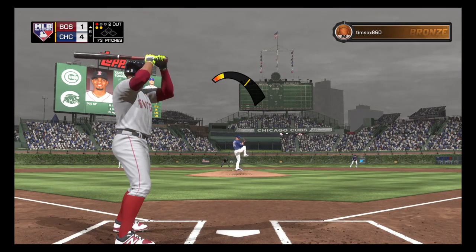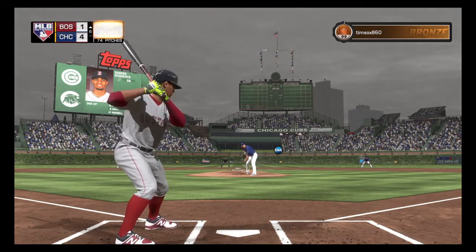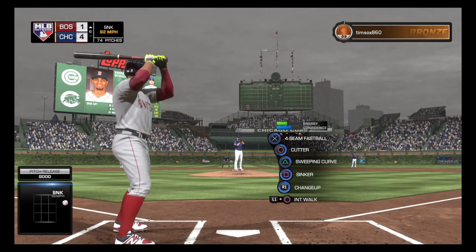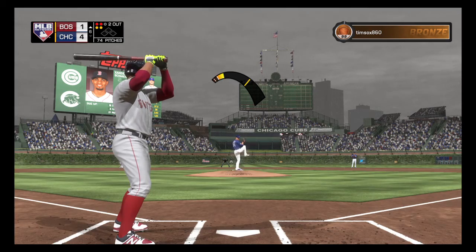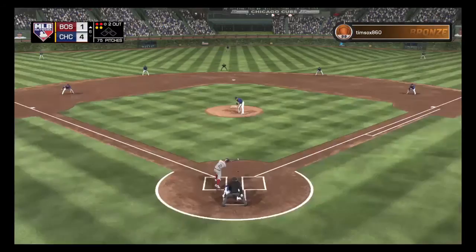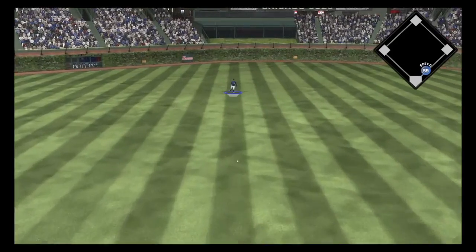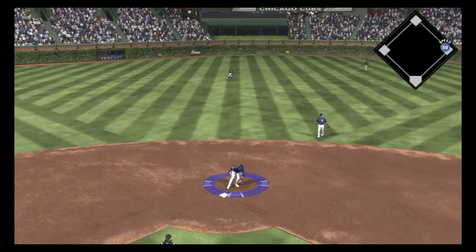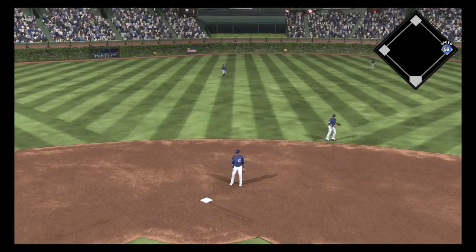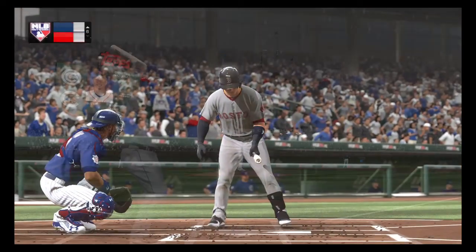Ready on 1-2. Hard sinker misses 2-2. And that last pitch was number 74 for Lester in this one. Hit sharply on the ground. And the inning will continue as that's through for a two-out hit. So the two-out base hit in the top of the inning is still alive.